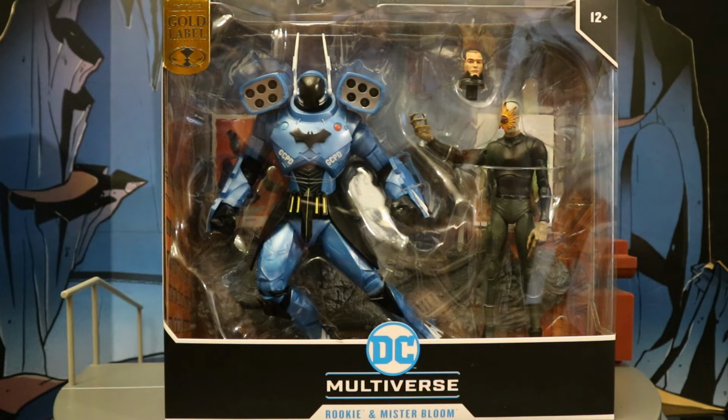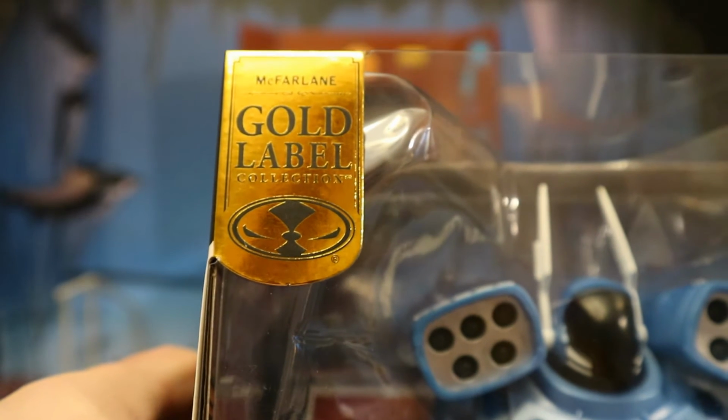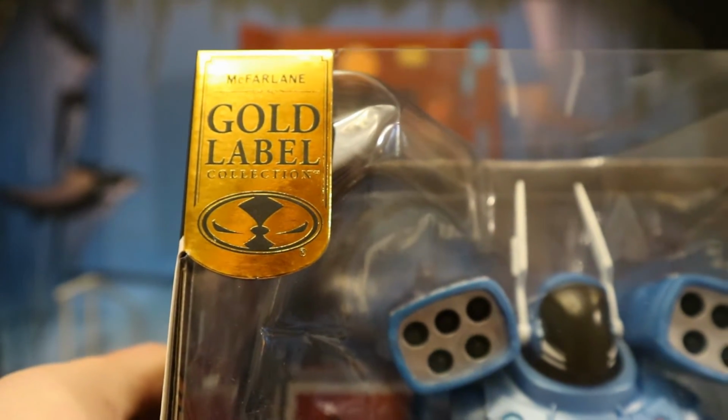Street dated for 7/21. I saw these at the store, but I couldn't purchase them, so I came back today, and here we are. So let's take a look at the packaging. As you can see at the top, this is part of the gold label collection. A gold label figure is simply a retailer exclusive. Whether it be Walmart or GameStop, this particular gold label is a Target exclusive.